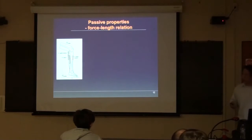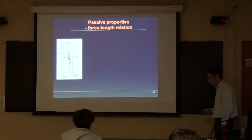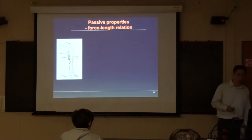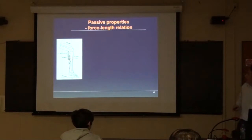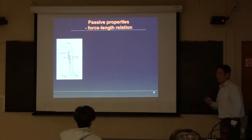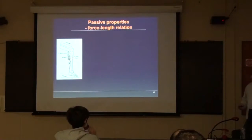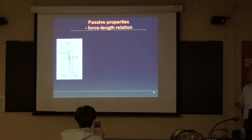So now we already show you some of the findings here, but we are curious to step further, right? We want to establish the force length relation, as you probably learned in other courses, muscle mechanics and those kinds of courses. You probably see the typical force length curve, either under passive or active condition. So that's what we want to do, but since we cannot measure the muscle force directly, we have to make some assumptions.